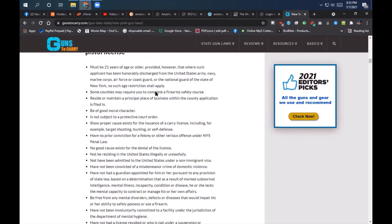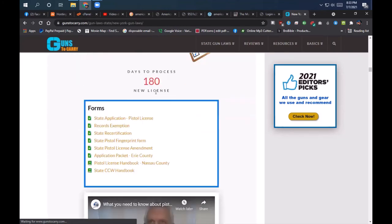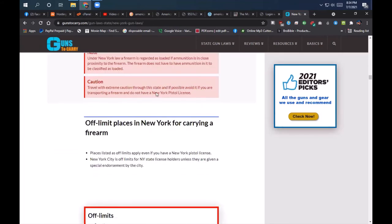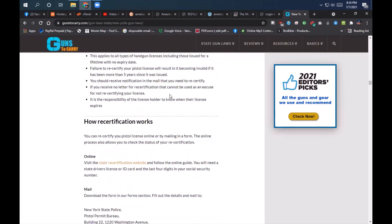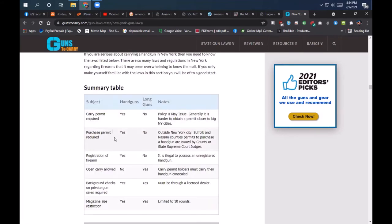I'm trying to find it, it's going to be somewhere else. It has to do with open carry of a pistol, of a shotgun or a long gun, meaning a rifle. New York does not ban the open carry of long guns. Okay, where are we at? Carry permit, purchase permit, background checks. Long guns, here we go.